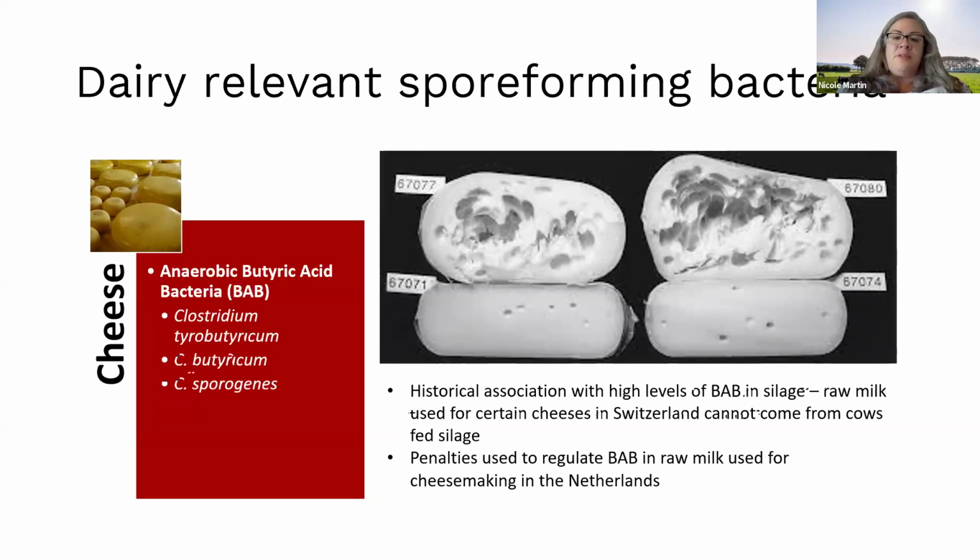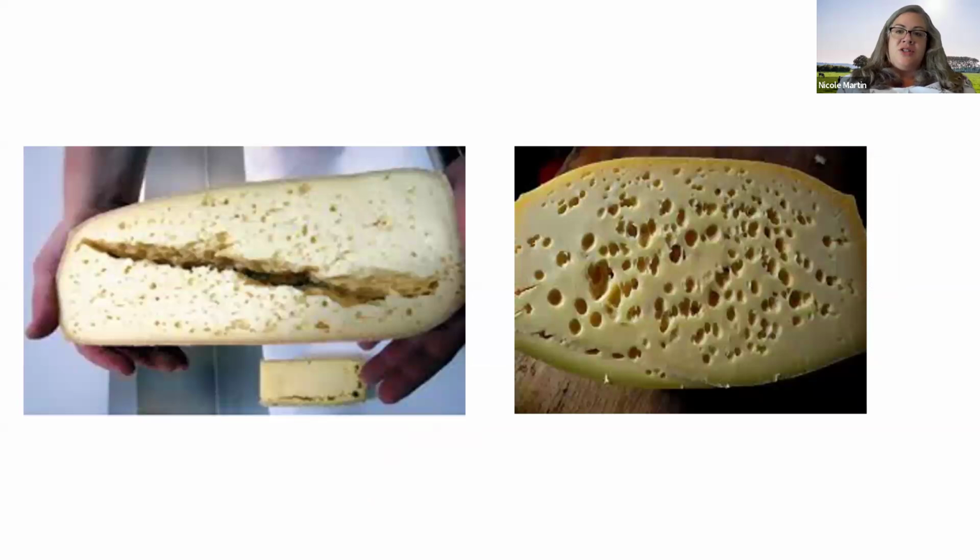In other countries like the Netherlands, they make, obviously, a lot of Gouda cheese there, or Gouda cheese, depending on how you want to pronounce it. And that is a cheese that's susceptible to this spoilage. They actually have routine testing for these organisms, and they have a penalty system that they use to keep the level of these bacteria quite low in the milk that's going to be used for cheese making. Here are just a few additional photos of the defect, so you can see that they really have quite a lot of gas production in this defect.